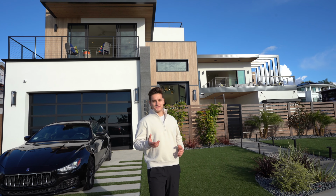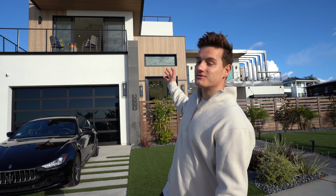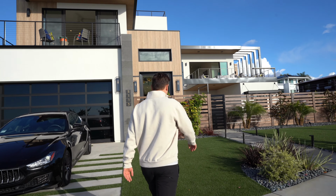Hey guys, so we toured today Pacific Beach here in San Diego, and I found this beautiful property listed just now for $7 million. It is a 6-bed, 6-bath here in Pacific Beach. Let's go check it out.